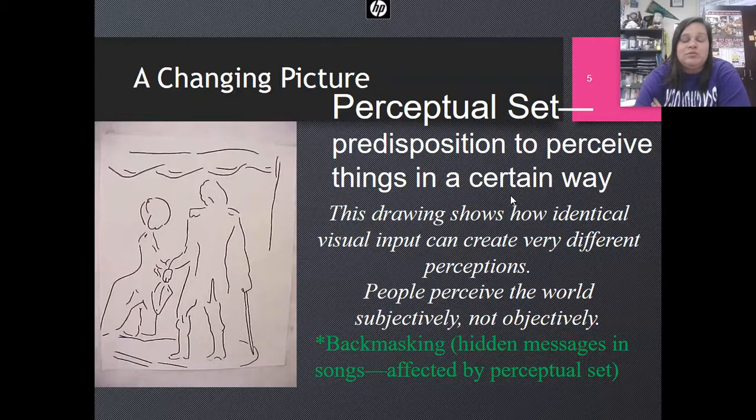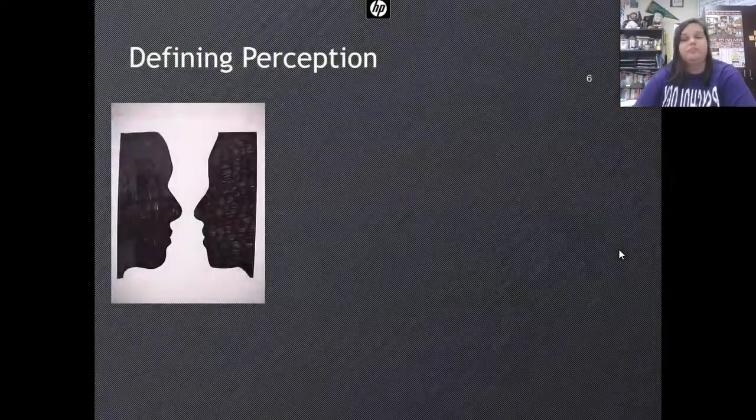We actually talked about perceptual set when we listened to music with subliminal perception, looking for subliminal messages. That was called backmasking, where we listened to some of those songs and you couldn't hear anything, but when I said, listen for something bad, or once you saw the words on the screen of what was supposed to be in the music, then you would say, oh, I can kind of hear that now. It affected your perceptual set, so your predisposition to perceive things in a certain way.